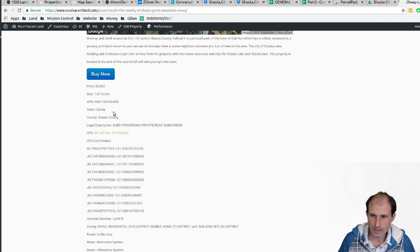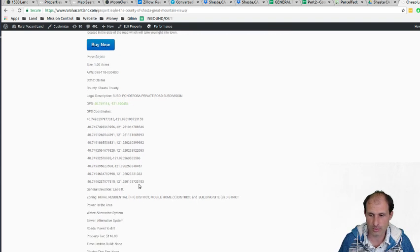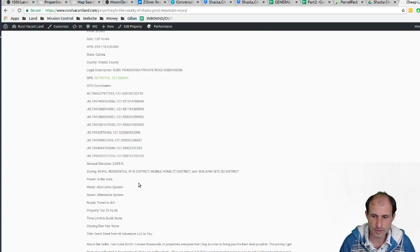The state spelled wrong. I'll get that fixed. It's Shasta County, Ponderosa Private Road Subdivision's the name of the area. There's GPS coordinates here. You click on that on your phone, it'll give you driving directions of the property, so you can drive over there and take a look. There's a bunch of GPS coordinates, the outlines of the property. The elevation of the property is about 2,700 feet.